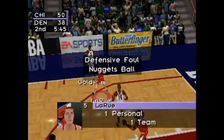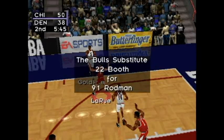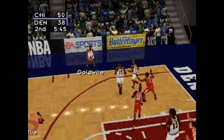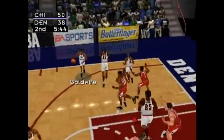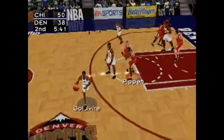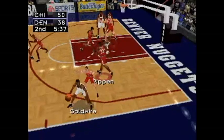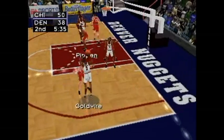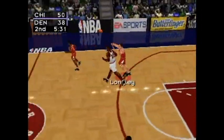Number 5 is whistled for the defensive foul. Lauderdale is entering the game for Denver. Number 22 is coming into the game for the Bulls. Inbound pass to number 14. Goldwire with the jumper. He misfired.